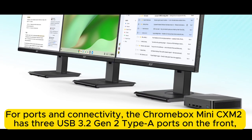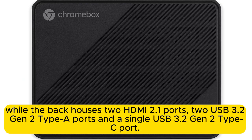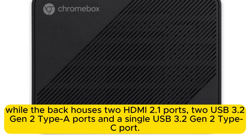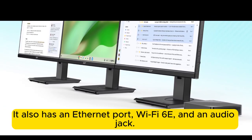For ports and connectivity, the Chromebox Mini CXM2 has 3 USB 3.2 Gen 2 Type A ports on the front, while the back houses 2 HDMI 2.1 ports, 2 USB 3.2 Gen 2 Type A ports, and a single USB 3.2 Gen 2 Type C port. It also has an Ethernet port, Wi-Fi 6E, and an audio jack.